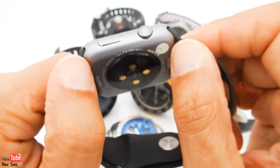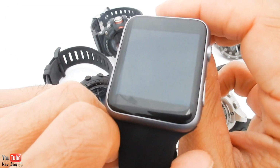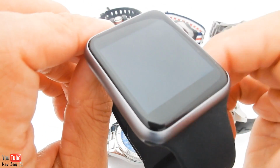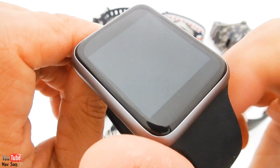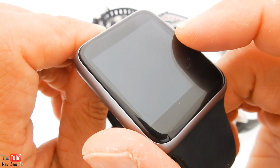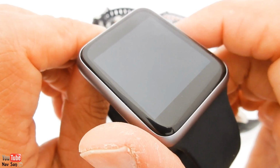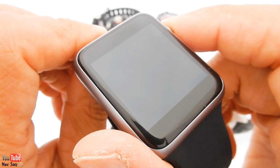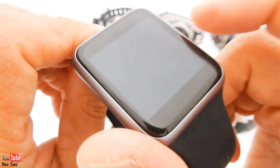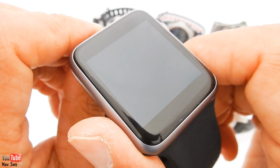The only problem is I've left the charger at my other house, so the battery's died on it, so I can't use it for next time. So when I do go back, I probably will be using this to travel a lot more because I found it so useful. Everyone knows about smartwatches, what they offer. You can get all the apps and stuff, but yeah, possibly a convert to smartwatches for traveling.